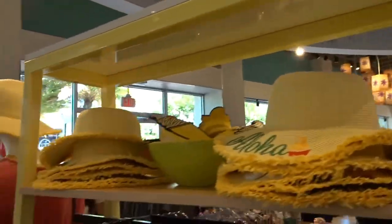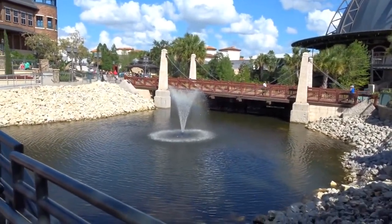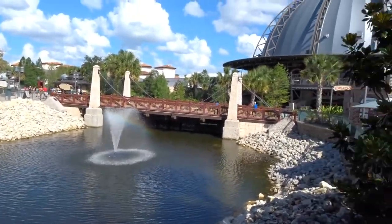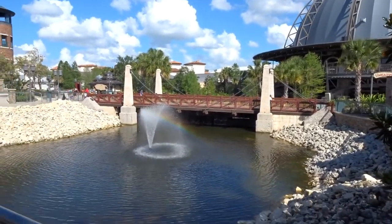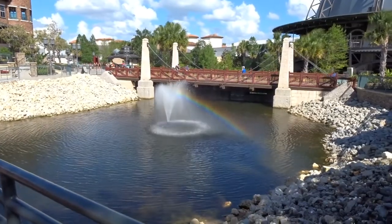Okay, we can mosey. You can feel some of the water sprinkling at you. When the wind blows, it's nice. Oh, there's a rainbow. Oh, wow. Okay, the water is seriously spritzing me. Feels nice. I know, but I don't want it to get the camera. I don't like my hairdo.